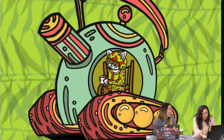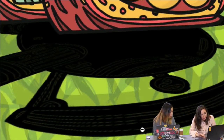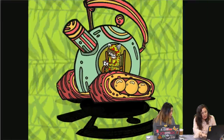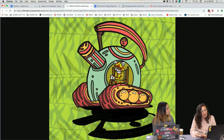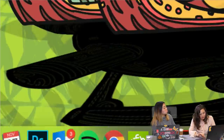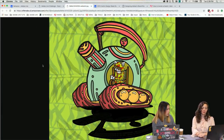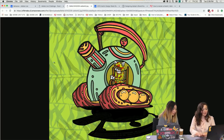Little cat soldier inside of a tea kettle tank. Fun. There's even some texture in the actual shadow, which is pretty cool. Look at that. It looks like maybe you made this shape all black, added some texture, and then skewed it to be in perspective. Probably. If you made it in Illustrator, maybe you can just combine all the shapes so you can get rid of those lines. I'm not sure if that's intentional. It's kind of cool though.